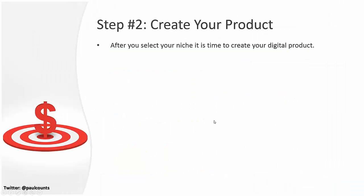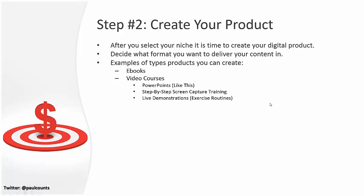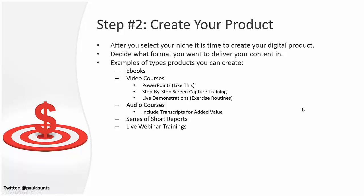The other thing you can do is, after you select your niche, it's time to create your digital product. So decide what format you want to deliver your content in. Examples of types of products you can create would include ebooks, video courses, things like PowerPoint slides, much like you're looking at here. And these could be step-by-step screen capture training videos for your info products. Live demonstrations, so you set up a camera and take a video of people doing exercise routines, people cooking in their kitchen, people barbecuing, those types of things. Audio courses are really, really big. Series of short reports, live webinar trainings, coaching services, expert interviews. So these are all ways you could create your info product.